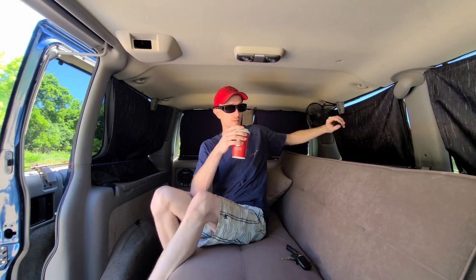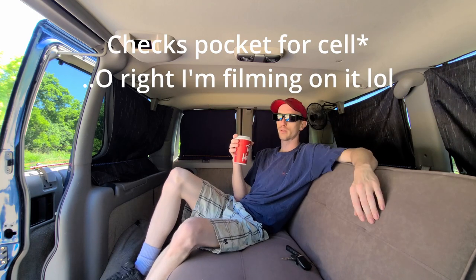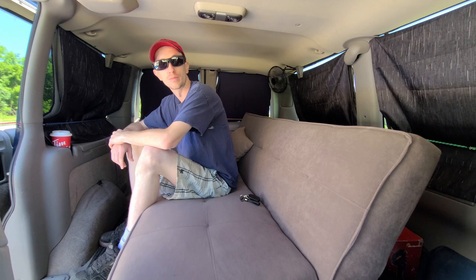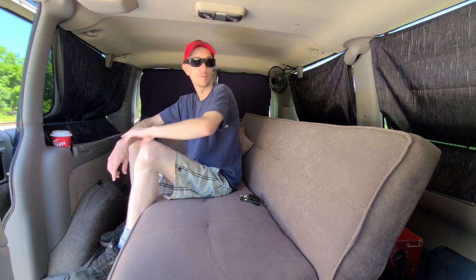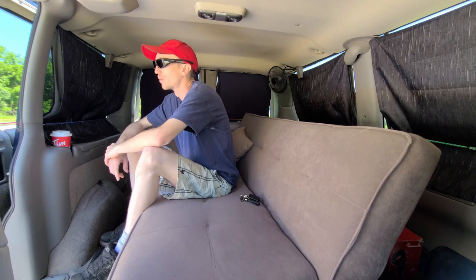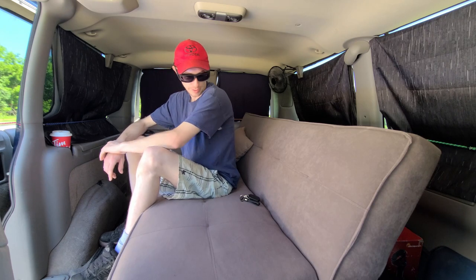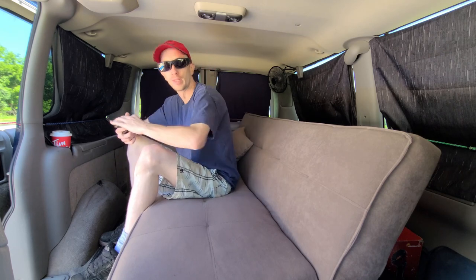Just enjoying the rest of my coffee here before I hit the river. Got the USB fan ripping. It's about 30 degrees or so. You feel the humidity coming in. It's pretty cool in the van. I've just got the USB fan going and blackout curtains up, and it's comfortable in here right now, but it's gonna heat up pretty quick here.